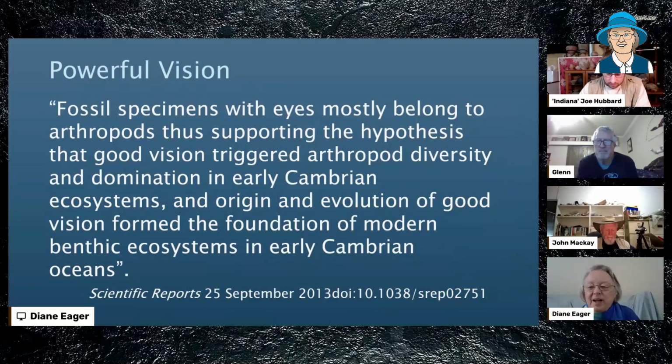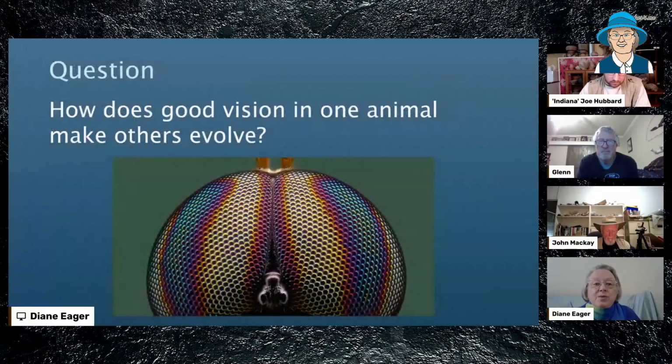Now, this is the sort of upside down logic that you get from the evolutionists. They have this conclusion that somehow one animal got good vision, and that triggered arthropod diversity. Well, what do they mean by that? And don't be afraid to actually ask the evolutionists when they make statements like this, how would that happen? How does good vision in one creature make other things diversify or make other things evolve? In order for other things to change, they have to have their genes change. So that's not going to happen. Now, that's the question that we should be asking people.